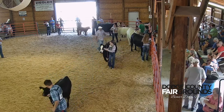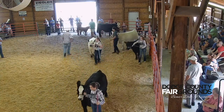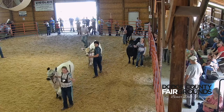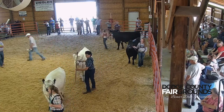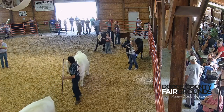In contention for our champion, we have our junior heifer calf exhibited by Paige Lester. We have our first blue of our summer yearling exhibited by Sam Zupke, and our runner-up in that class was exhibited by Jocelyn Edmonds. From our junior yearling heifer class, we have our class winner, Jake Hodge, and our runner-up in that class, Paige Lester.